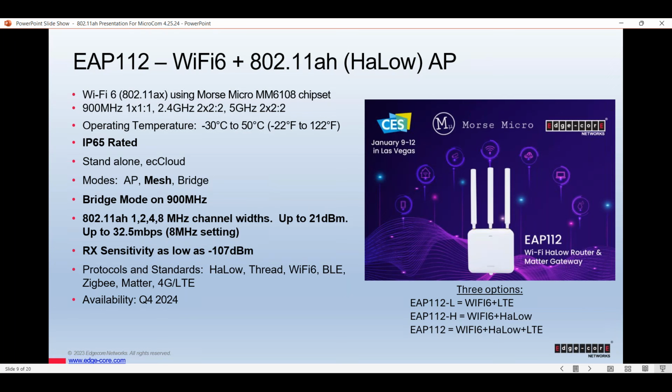There are 3 variants of this model: Wi-Fi 6 with LTE, Wi-Fi 6 with Halo, and then Wi-Fi 6 with Halo and LTE. As far as protocols and standards, it's Halo, Thread, BLE, Zigbee, Matter, and then optionally the 4G LTE. So lots of different things with this.